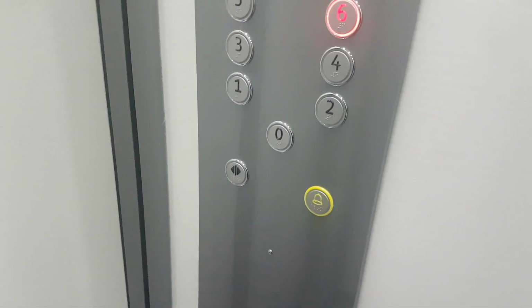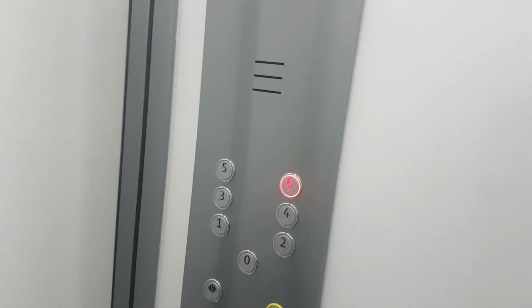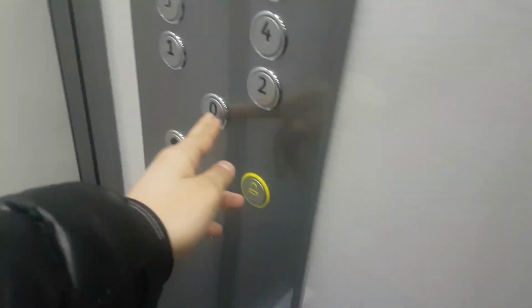This is not the usual generic. And Movilift buttons. Not too frequent for me. Not serious one. Yeah, it's brand new. PL elevaTOUR. So it might be completed in 2018.